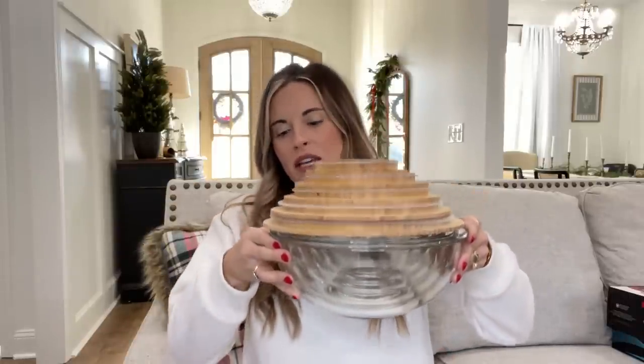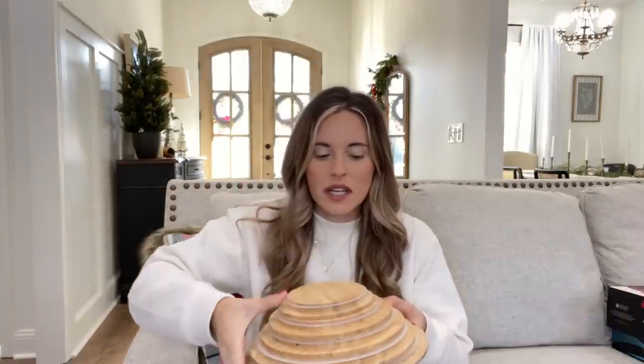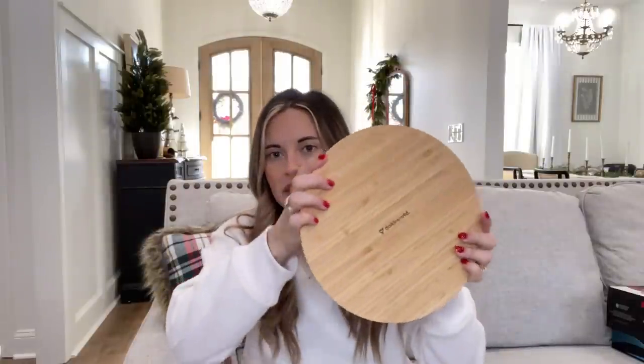Okay, this is from my mom. So I didn't have any mixing bowls at all. This is gonna look funny because I have them all stacked in here. Let's see how many it came with. So I needed some mixing bowls, but then also some storage containers, and I loved these wood ones. I think these came from Amazon. I'll try to link them.